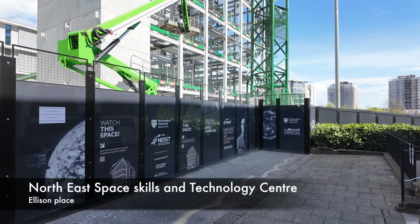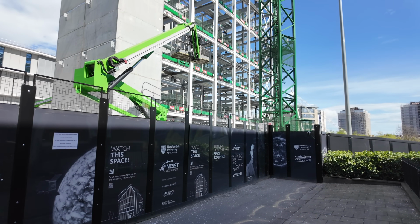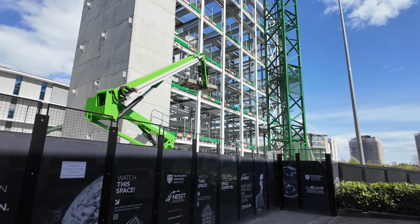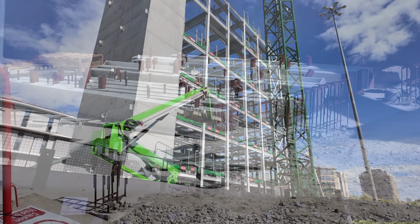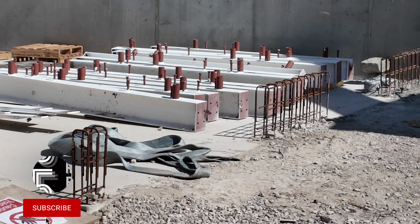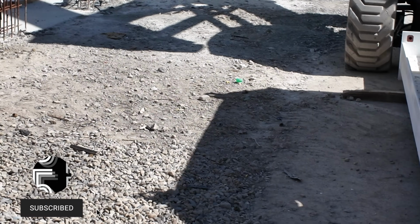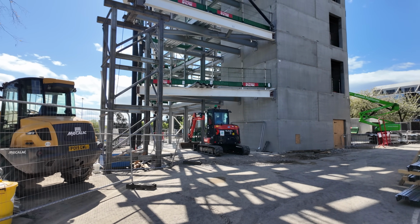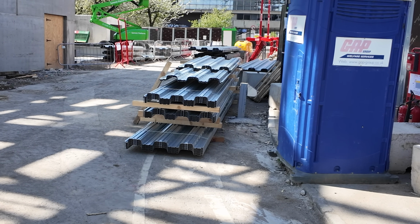This week, starting on Ellison Place at the new North East Space Skills and Technology Centre. Looking around, the first thing you notice is a lot of steelwork has been erected since the last video 2 weeks ago. Across other areas of the site, there's plenty of steel beams lying on the ground waiting to be fitted over the next few days. Looking across the other side, it's pretty much the same as the last video, and we also have sheets of steel waiting to be fitted for the floors.